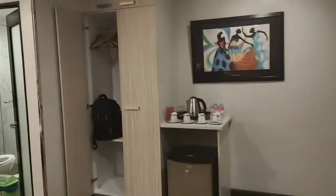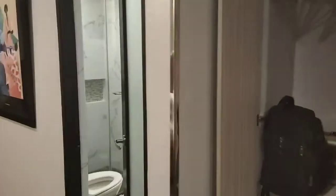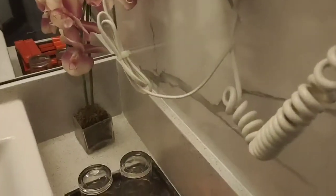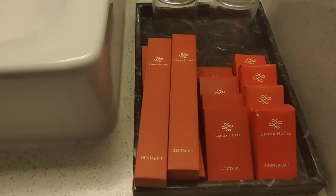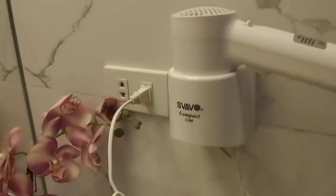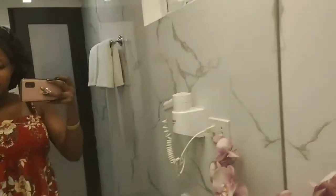Let me show you guys the last place, which is the CR. Okay, this is lovely. Like, yeah, this is nice. This is CR. Like, everything is on point. There's shower cap, dental kits, vanity kits. Oh, vanity kits. Just a hand dryer for your hair after bathing. Like, the place is nice. Yeah, so that's everything. Yup, that's everything.